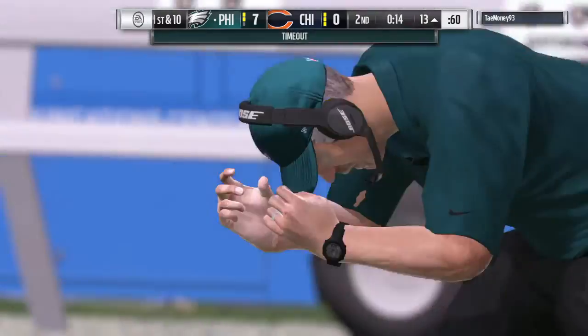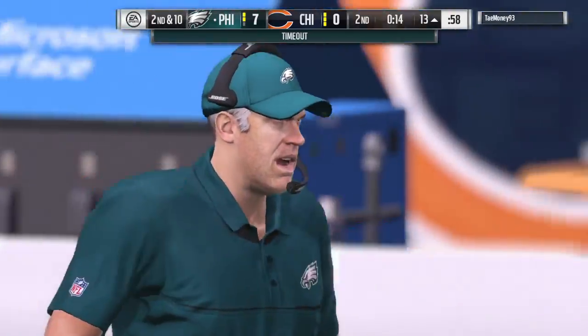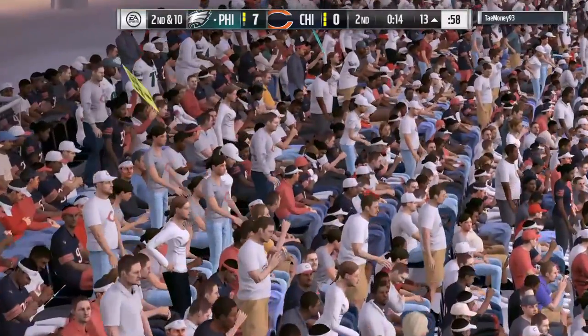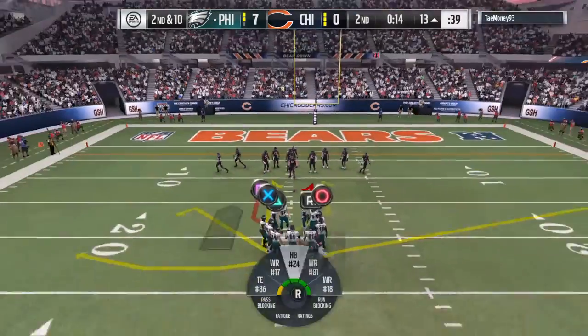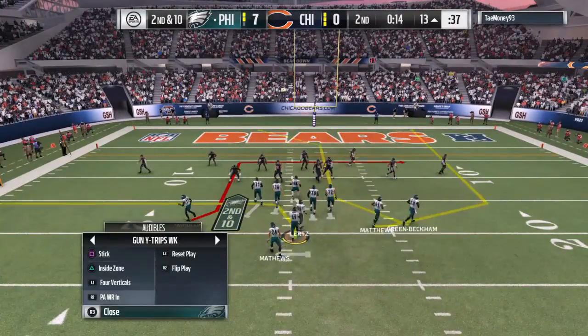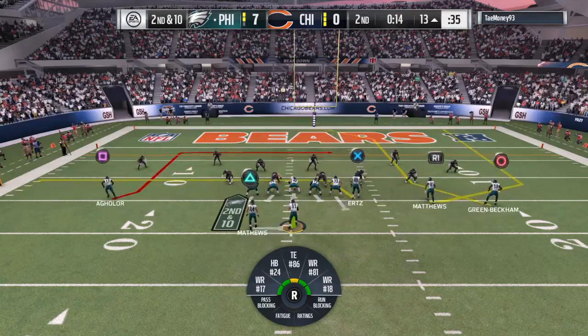And no escaping this time as he'll go down. They got him for a sack. Now whistles come in. We're going to get a timeout here by the offense. It's just their first, so they'll have 2 remaining here before we get to halftime.